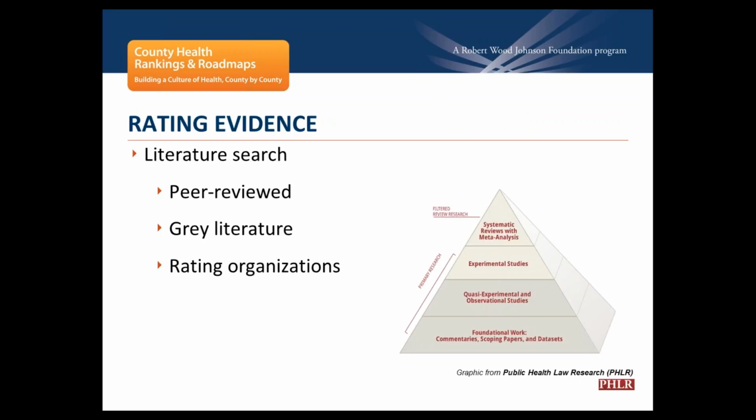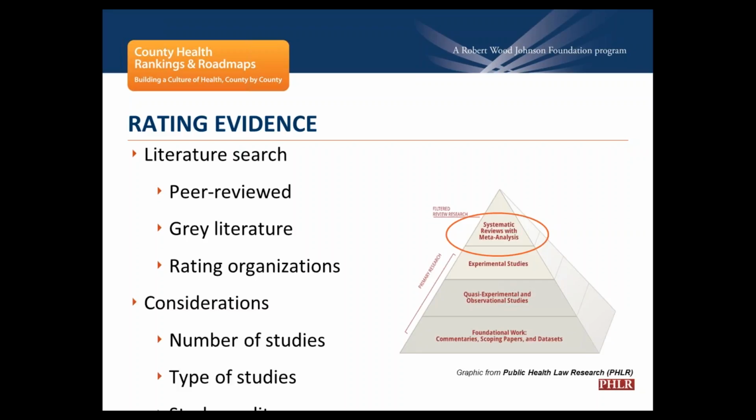To assign these ratings, we start by defining a topic and conducting a search. We search peer-reviewed literature and gray literature. We also look at the work of reputable rating organizations like the Community Guide. We look first for systematic reviews here at the top of the pyramid, and when we don't find those, we move further down the pyramid to help give a sense of likely effects. After our literature review, we look closely at the full body of evidence to assign a rating. We consider how many studies we find, how strong they are, and how well they are conducted.